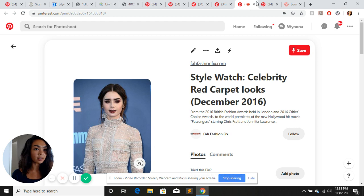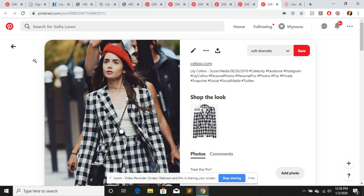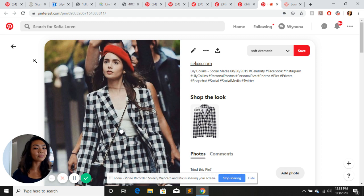Here, what a cute look on Flamboyant Gamine. I think Flamboyant Gamines look great in matching sets. It's really cute, especially when the details are on the smaller side, like medium to smaller side. They don't have to be too small because Flamboyant Gamines can pull off a larger look. So this looks great on her.